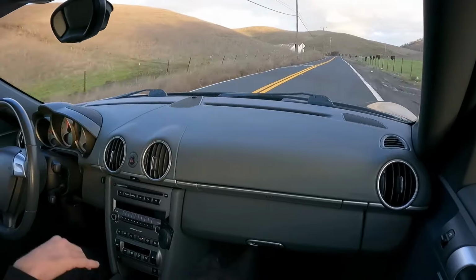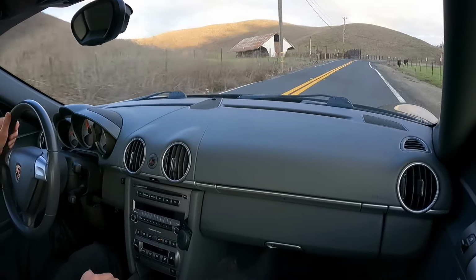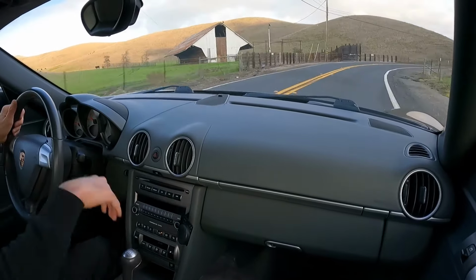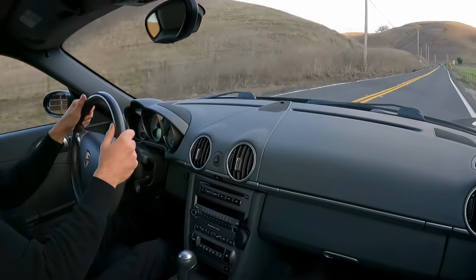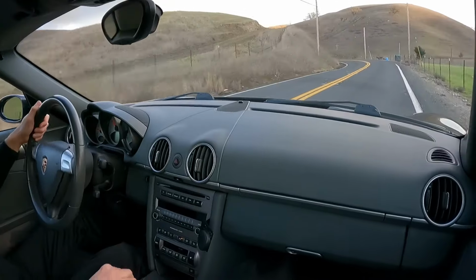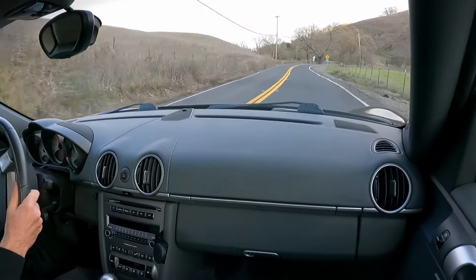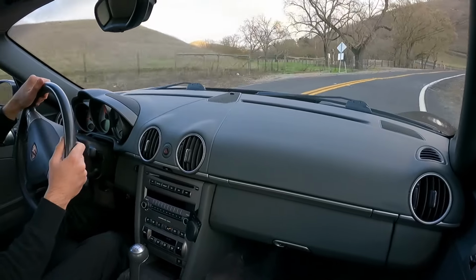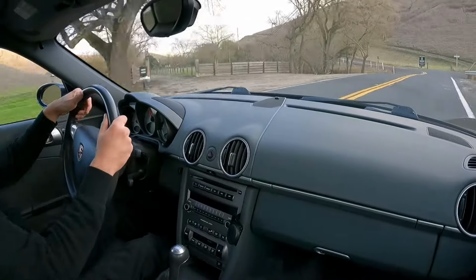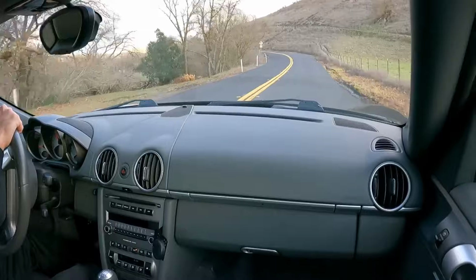Yeah, this thing really pulls. I'm rarely getting anywhere near redline, and it just rips. This car really rips. Wonderful little car. My initial impressions are that the only thing I don't like is the ride is just crazy firm, very firm. But that's about the only detractor I can find with this car. Everything else feels tight and right.